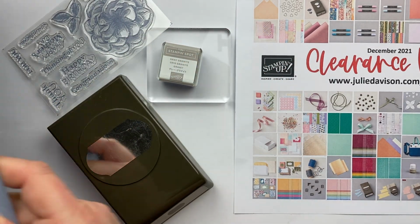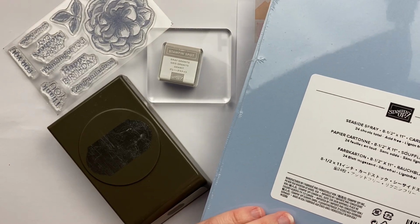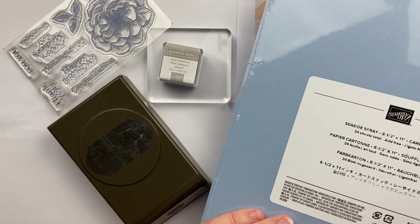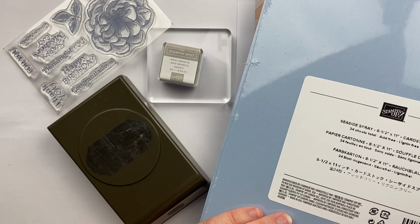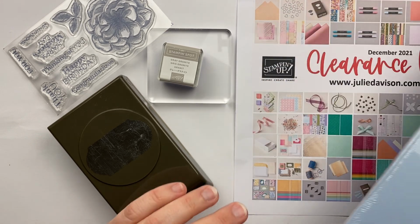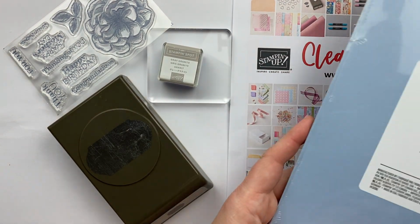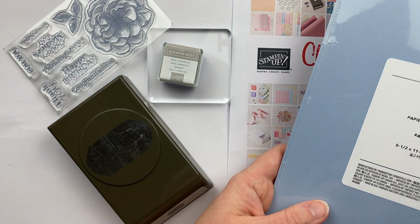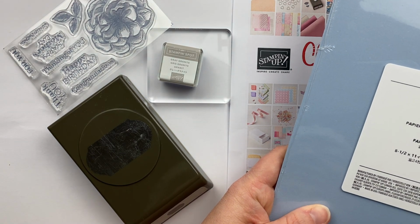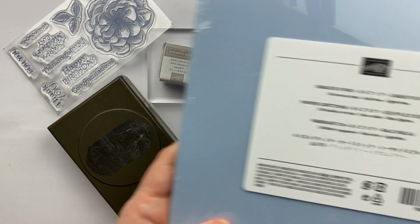And then the other thing that is really fun in the clearance rack is we have some retired in color cardstock. There are at least 3 colors in there right now. And Seaside Spray is one of them. I'm trying to remember. We have Seaside Spray, Terracotta Tile, and Purple Posy. Those are the 3 colors. So even though the ink pads aren't in there, we're going to still make a card using the Seaside Spray cardstock from the clearance rack.